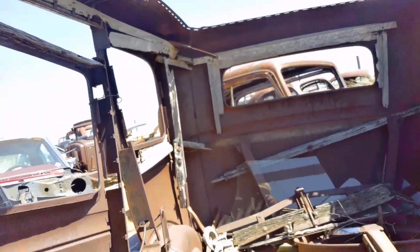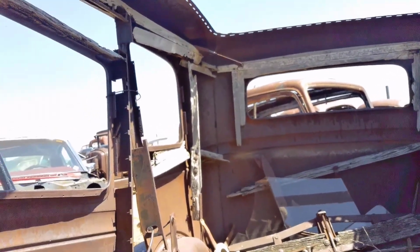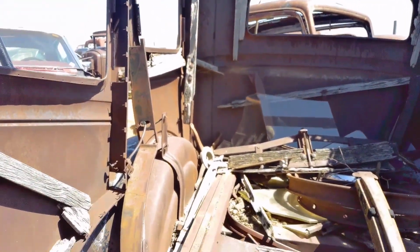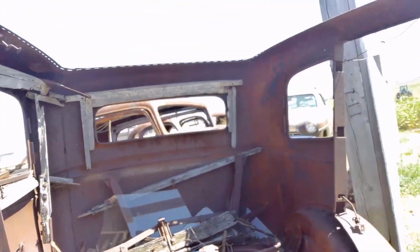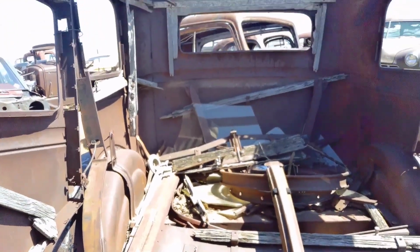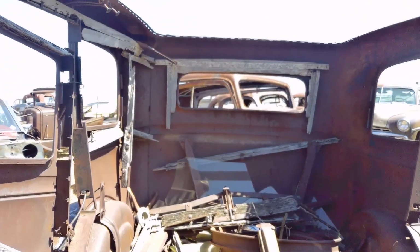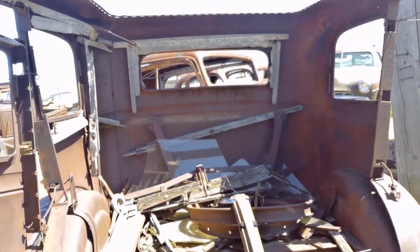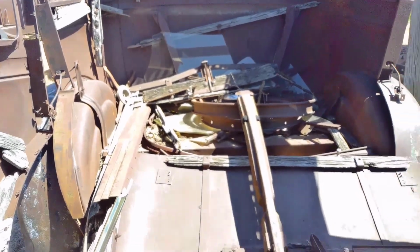What's gonna happen, since this will be a rat rod, not going to use wood. Once we identify the car and get patterns for the wood, I am going to use probably steel to restructure this. And I'll structure it accordingly. Gotta fix some spots on the floor.